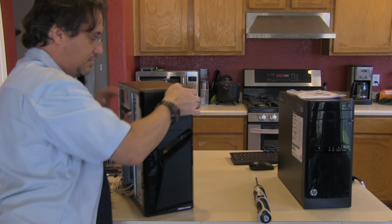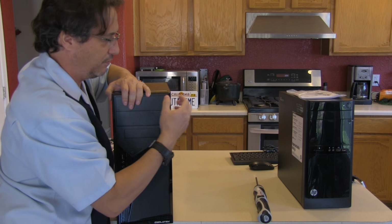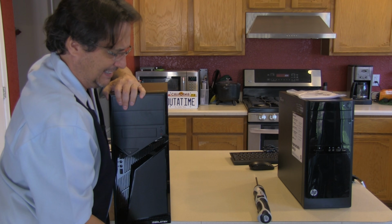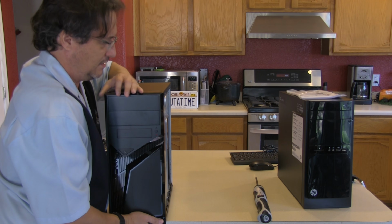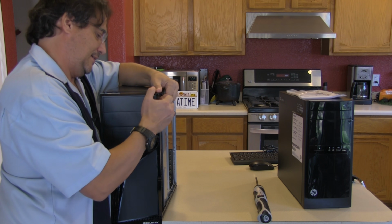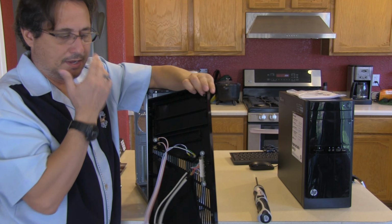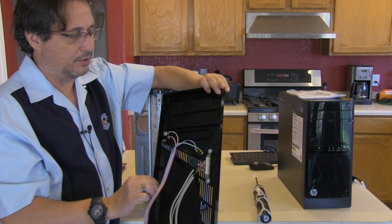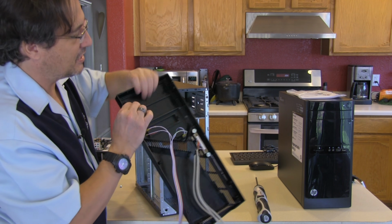Let's see, maybe this whole cover just comes off. Sometimes on the cheap cases they screw the front cover in and it can be a bear to get off. And I don't know if this one is screwed in. Nope. Well, that's pretty good. There it is. There's our front cover right there. So that's nice. For a $30 case, I didn't expect that. So that makes it a little easier to work on.